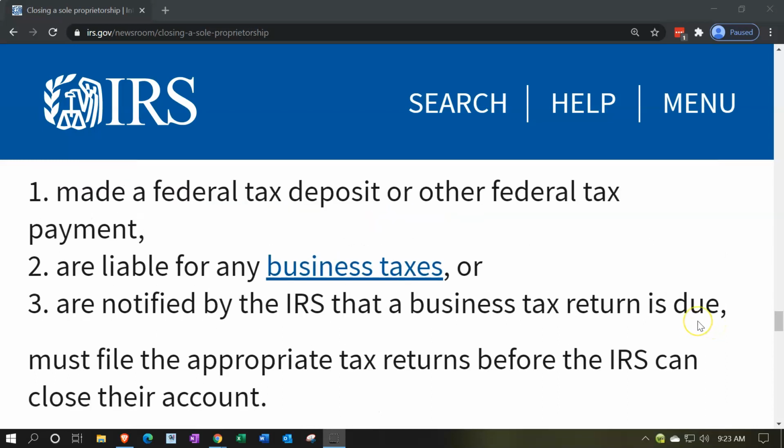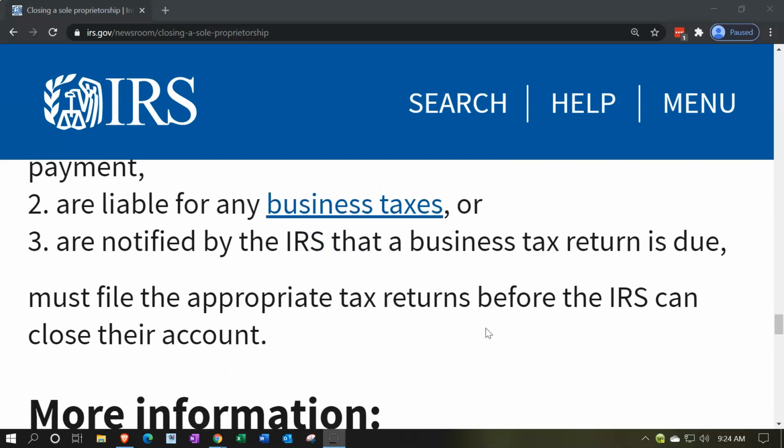So basically, you want to close the EIN out, but you can't close it out if you made federal tax deposits or if you owe the IRS money, because they see it as a Social Security number and they want the EIN there when the payment is made. They can't close it out until all payments are paid up. If you're liable for business taxes, you can't close it out. And if you are notified by the IRS that there's a tax return due or some action that needs to take place related to the business and that particular EIN, then again, you can't close it out until that's been taken care of.